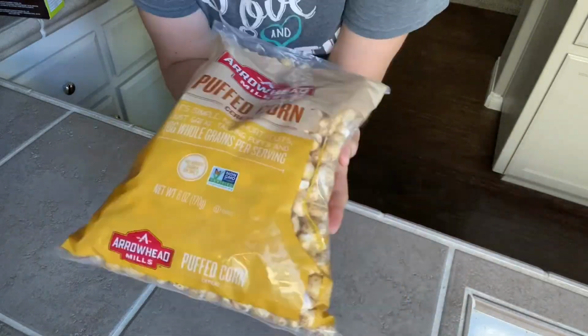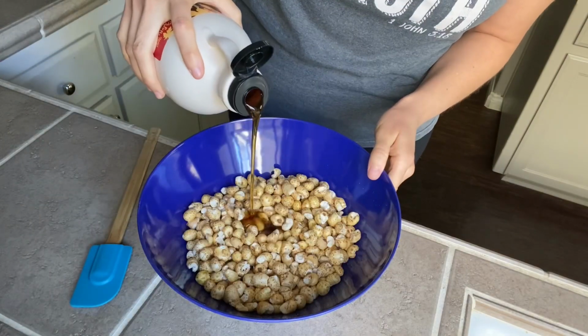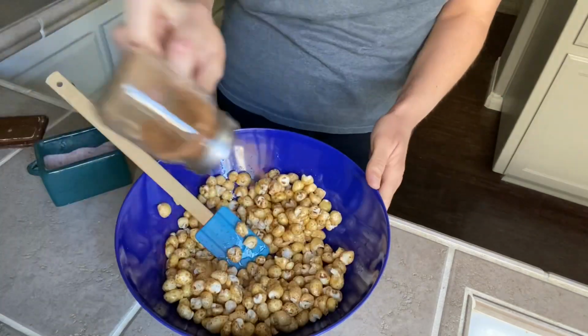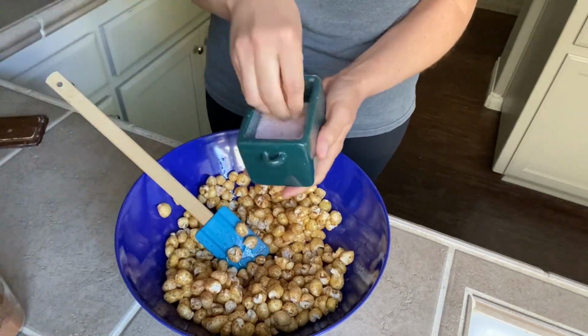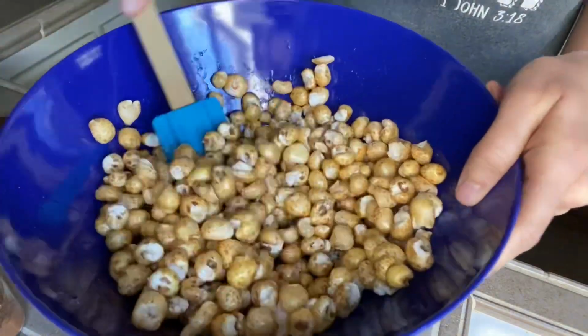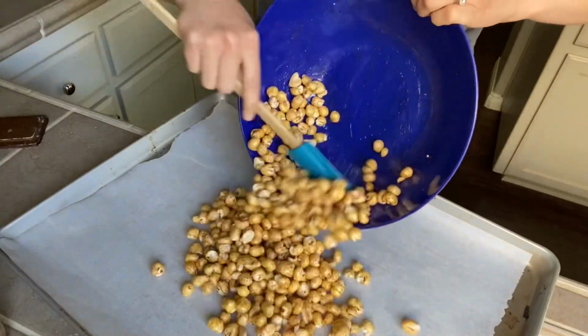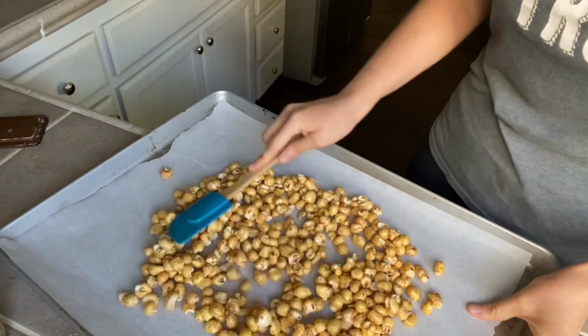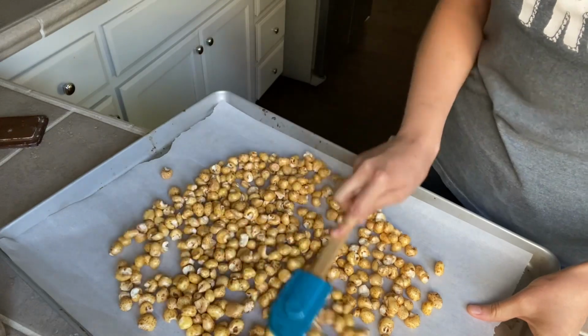And number 6, puffed kettle corn. You can buy this puffed corn at any health food store in the cereal section. Add in a little pure maple syrup, some cinnamon, and a little bit of salt. And we're going to bake this in a 350-degree oven for between 5 and 8 minutes. Make sure you keep a close eye on it because it can burn very easily. I know from experience.